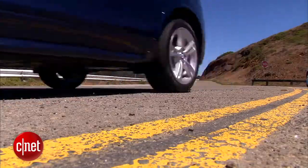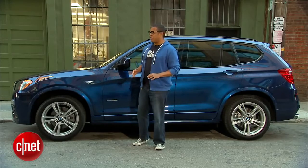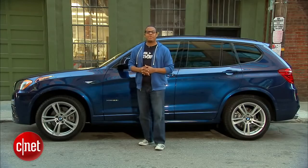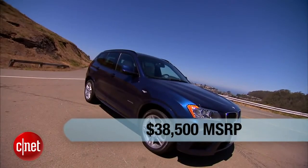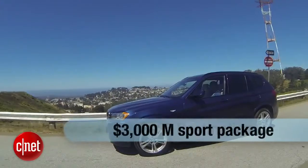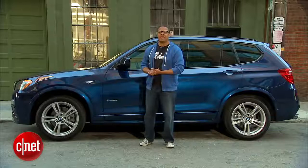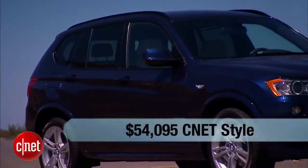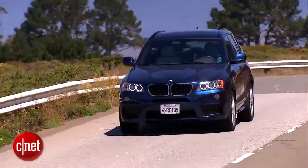Now, one of the most common comments that I read on our BMW X1 review was, why would you buy a small car when for a couple thousand more you can get this big BMW X3? Now, not exactly an apples to apples comparison, because the $38.5 thousand that'll get you out the door on this X3 is actually the starting point. It doesn't include about $895 in destination fees, $3,000 for the M Sport package, $1,300 for the adaptive steering, and we haven't even started on the tech. All in, to get it as equipped as we have at CNET Style today, $54,095. Now, that's a pretty penny, but it's actually not bad for a vehicle that's as well equipped as this one.